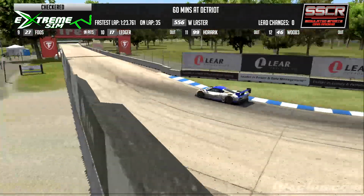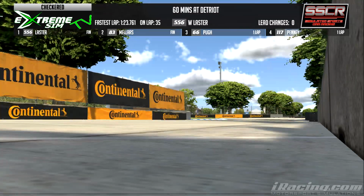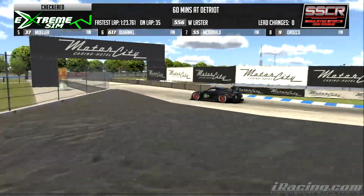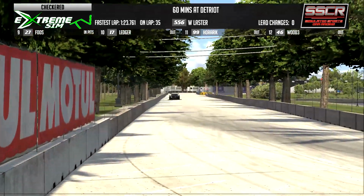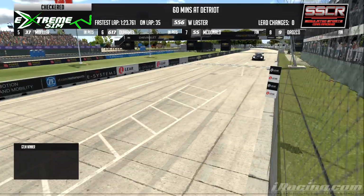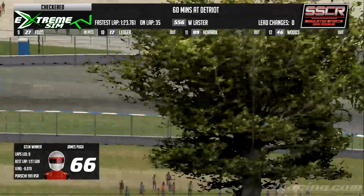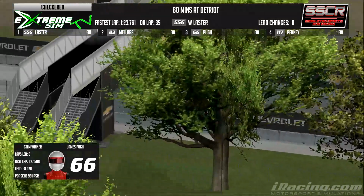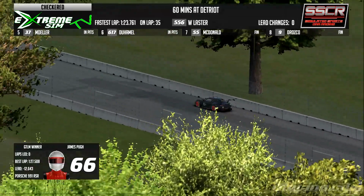And we'll take a look as they cross, headed for the start-finish line one more time. And here comes your winner in that class. Your GTLM winner, Mr. James, and that number 66 machine taking home the GTLM win here today. And your winner in GTD is going to be Post-it Note Racing.